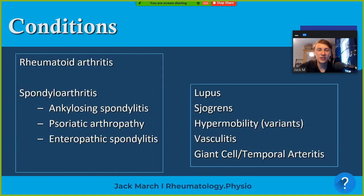So we're going to have a quick look at some conditions here. In the box on the left of your screen is rheumatoid arthritis and spondyloarthritis. Those are the arthritides, the conditions affecting the joints, or arthropathies would be a good term for them. And then on the right-hand side, we've got connective tissue disorders, which are getting a lot more complicated. So we'll stick in the left box at the moment.